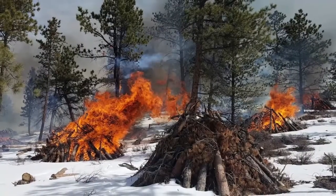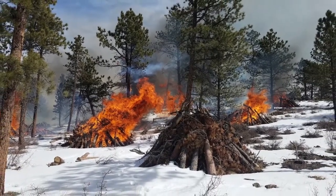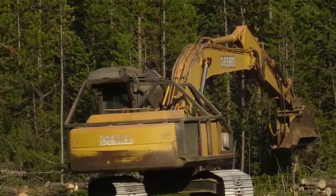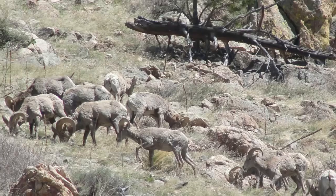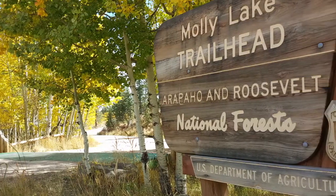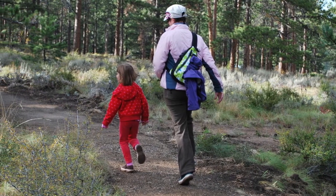When we do these projects, they're often meant to meet multiple objectives. So both from a fuels reduction standpoint, from a generation of product, and to create improved wildlife habitat, and also to increase visuals and recreational opportunities.